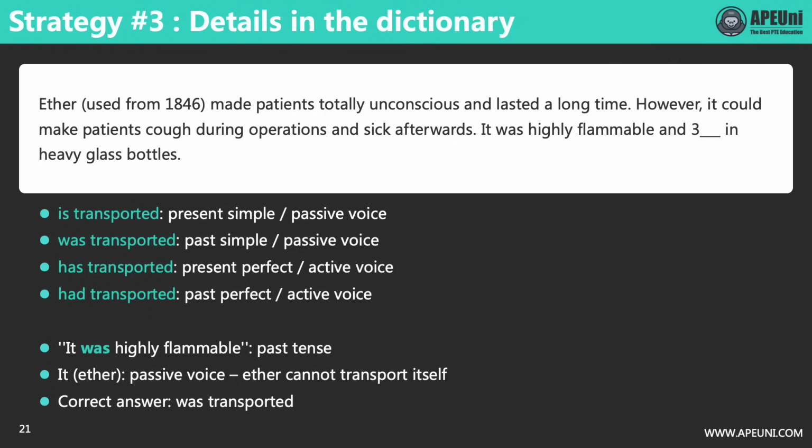Now, let's solve this blank with our grammar knowledge. First, let's analyze the details of the four options. The tense of is transported is present simple, and is transported is in passive voice. The tense of was transported is simple past, also in passive voice. The tense of has transported is present perfect. This is in active voice. The tense of had transported is past perfect, also in active voice.